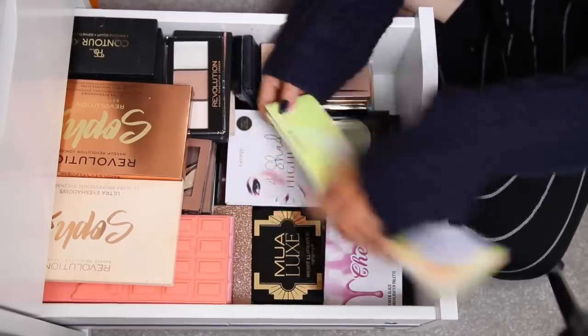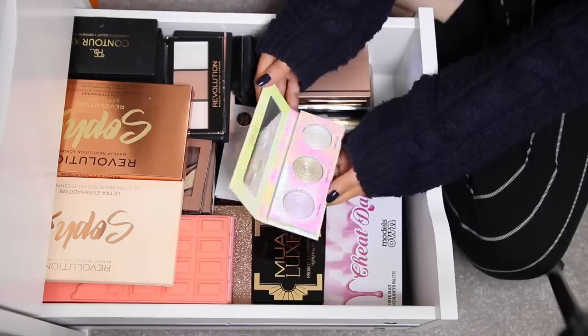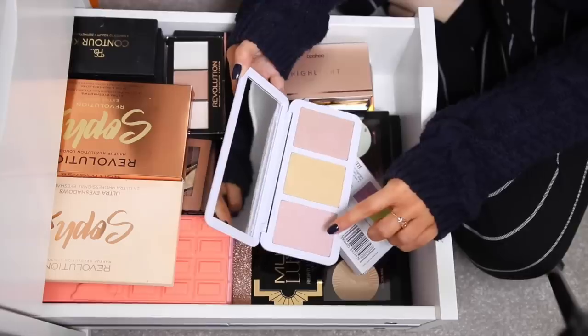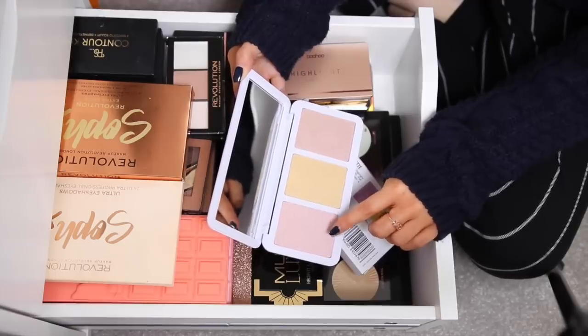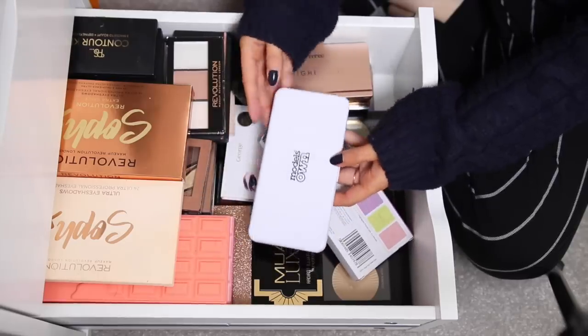Oh my goodness, wow, that packaging. Yeah, they look pretty cool. I've never tried them, but I think I will give them a go. I've clearly swatched that one because there is a little mark on it, but apart from that, I don't think I've ever used this. So I am gonna put this one in the giveaway.